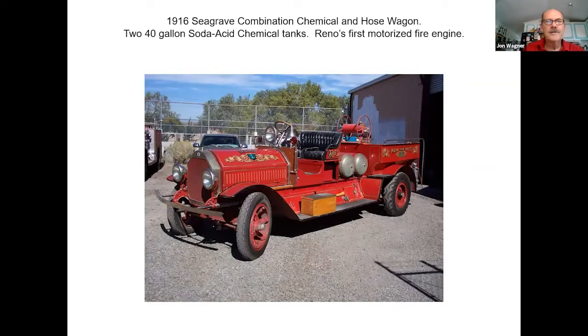This is Reno's first motorized fire engine. It's a 1916 Seagrave. It had two chemical tanks, and the chemical tanks were soda acid that produced carbon dioxide that pressurized the tanks and pushed the water out of the tanks through the hoses to the fire.